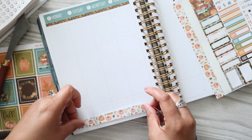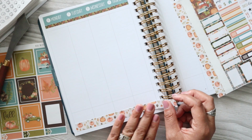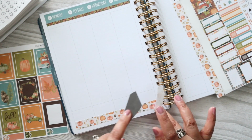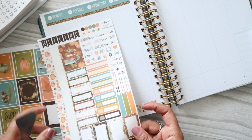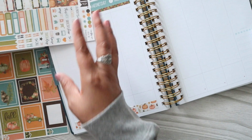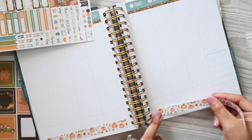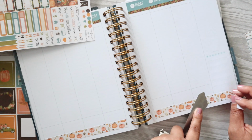All right, gonna put this washi down here. This kit doesn't have thick washi, but I think I have an idea of what I want to use for this additional section down at the bottom. There are a few dot stickers included with this kit and meal stickers, so I think I might use that down in that area. It's been a minute since I have done any sort of including of the meal plan in this planner. So I'm excited to just change things up week by week per usual.